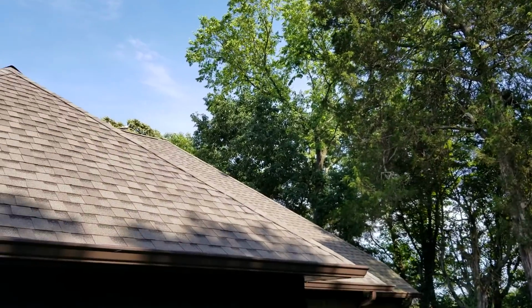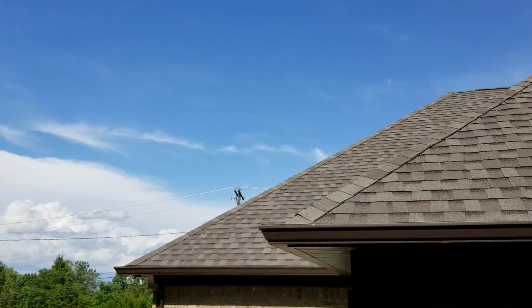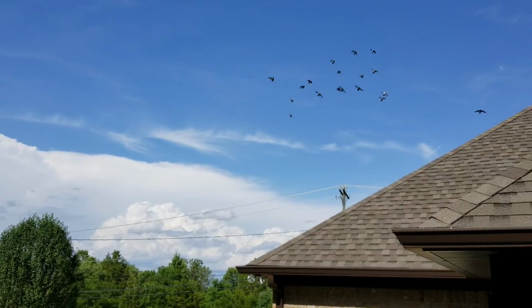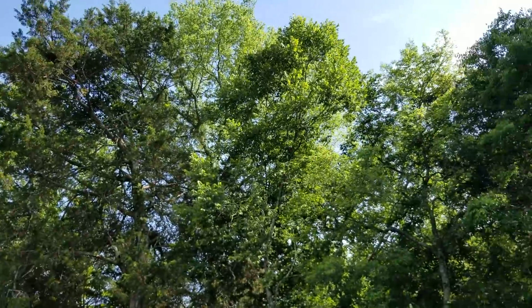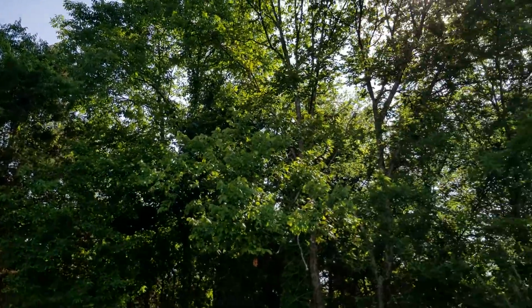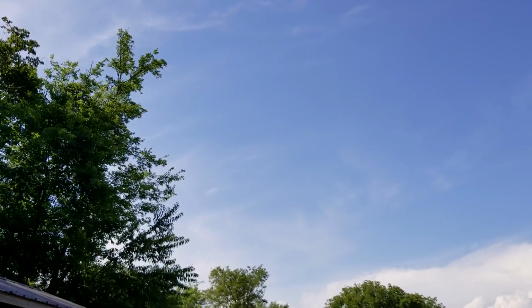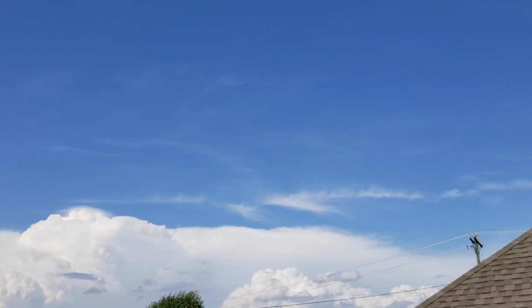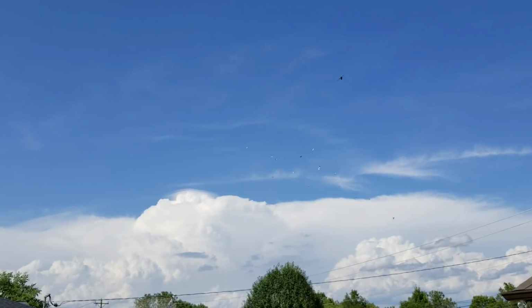I've been trying to get my wife to open the pen at 5 o'clock every day when I'm at work so that they can at least fly around. I know they're gonna go in and eat after they come out. Getting ready to do some cleaning. Okay, wherever they go, I don't know where they went. Oh, there they go.